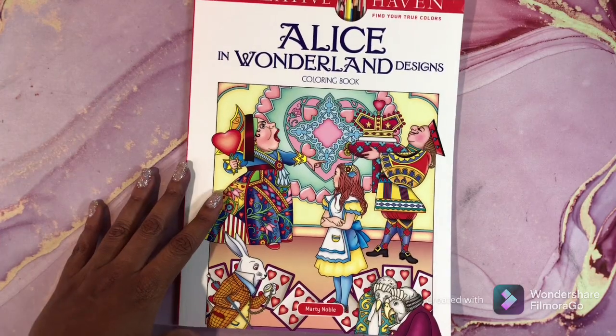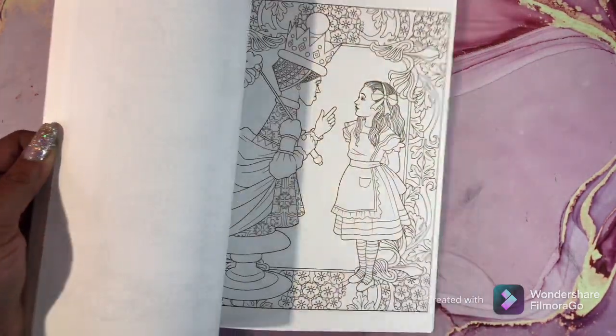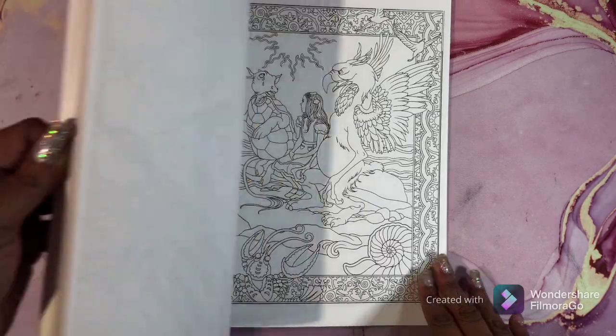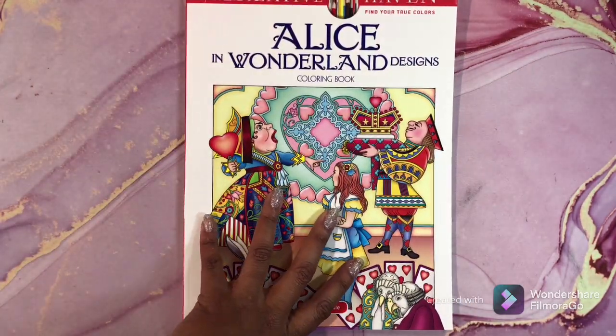All right, this next book was also a gift from Sharonda. This is Alice in Wonderland. This is one that was on my wish list for a long time, and she gave me this book. Beautiful. Cool, cool, cool. Alice in Wonderland designs.